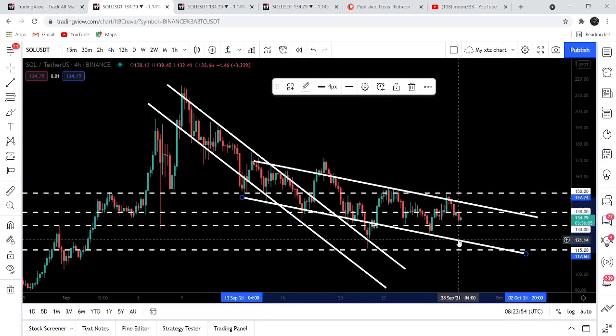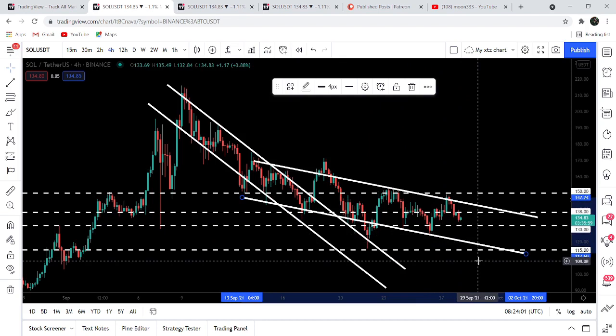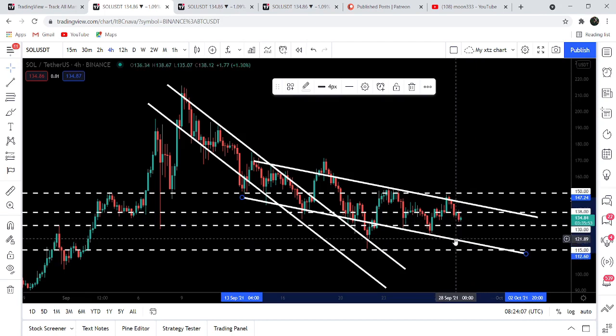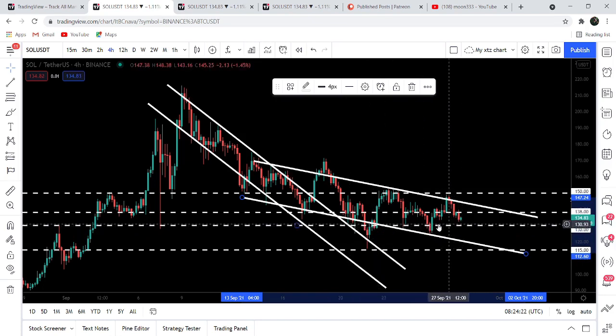If it tests the support of the down channel, then the price line can move down approximately to $120, so it can have another reversal between $130 and $115 after using this support of the down channel, because we have support and resistance levels between $115 and $130. However, so far you can see that the price line is not able to break down this support of $130. So it is also possible that without retesting the support of the channel, the price line will move up and make another attempt to break out of the newly formed resistance of this down channel.